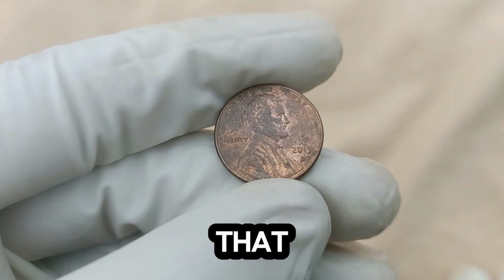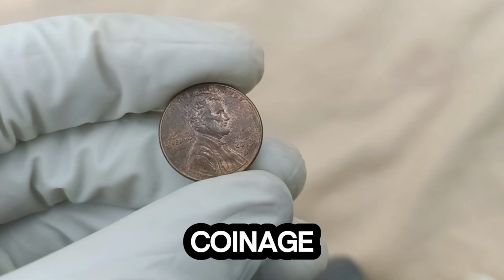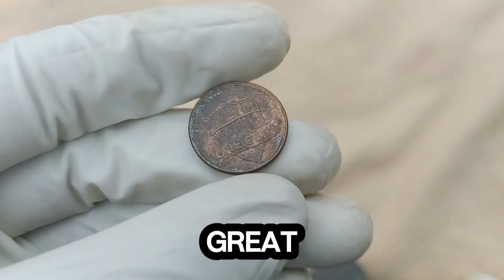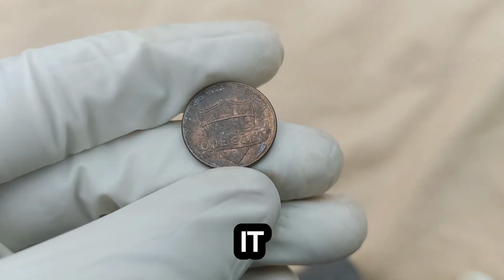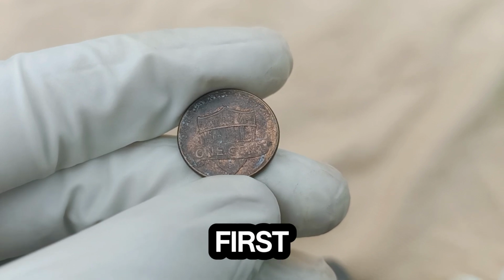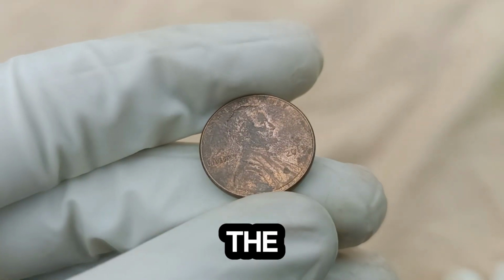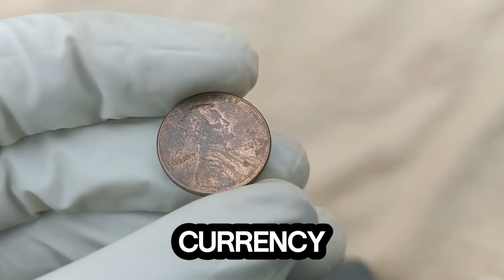Whether you're looking for that hidden gem or just interested in the fascinating history of US coinage, the 2013 penny is a great addition to any collection. It represents the final years of the Lincoln Memorial reverse design and the first few years of the Union Shield reverse, making it an important coin in the ongoing history of US currency.